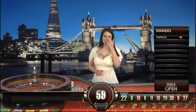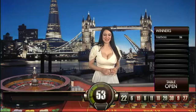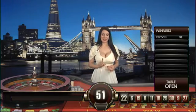Number 22, my birthday date, black, high and even in the Voisin de Zero French section. One winner that time, Kesbos. 22 is in the second dozen, first column, and now on 11 appearances for today.